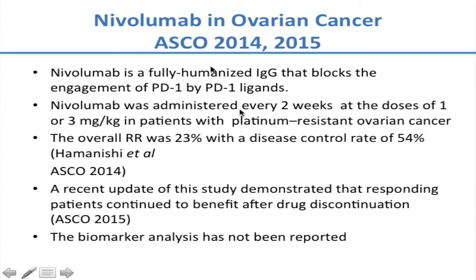The patient population was less heavily pretreated. Nivolumab was given at a dose of either 1 or 3 milligrams in platinum-resistant ovarian cancer. In terms of correlative studies, we haven't seen the final analysis, but the response rate was higher, at 23%. And there was an update this year in 2015 showing that, again, those people who respond do so for a long time. So they had responses between 6 and, I think, 20 months for one patient.